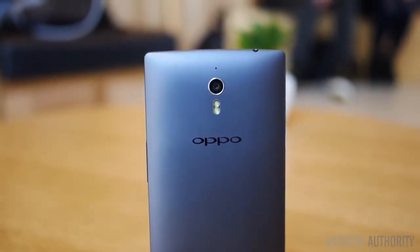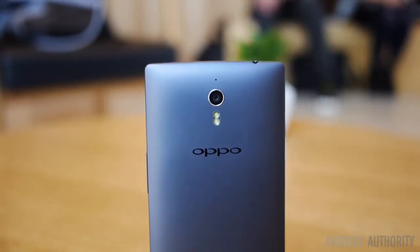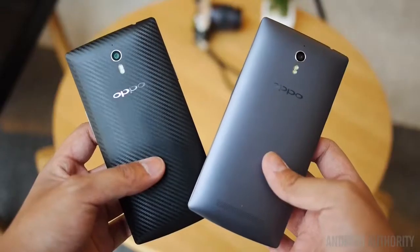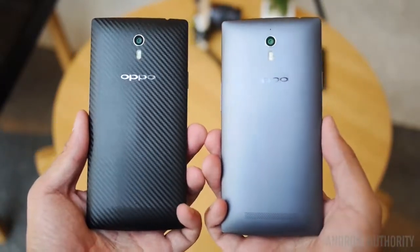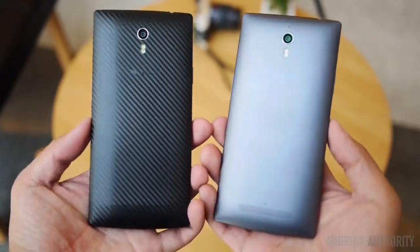And our final feature that we're going to cover in this top 7 for the Find 7 is the build quality that sports either a brushed back or a carbon fiber back. Either one feels really nice and makes it look really great, though I will say that the carbon fiber probably feels a little bit more secure in the hand due to its texture.